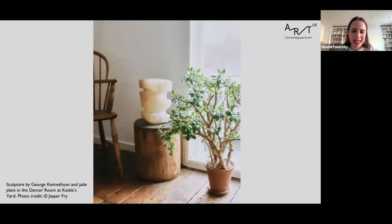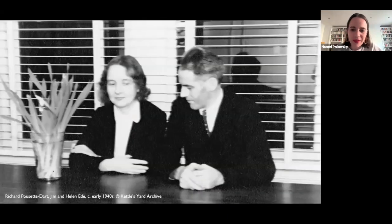So who were Jim and Helen Eade? I think on the next slide I've got a photo of them. They were born in 1894 and 1895 respectively. Helen was a year older than Jim, and when they were born, Queen Victoria was still on the throne. By the time Jim Eade died in 1990, Margaret Thatcher was well into her premiership, so their lives effectively spanned the whole of the 20th century. When they founded Kettle's Yard, they were already in their 60s and had lived in Scotland, Morocco, America, and France, and in Jim Eade's case, India too. And Kettle's Yard can be seen as the culmination of works they collected.